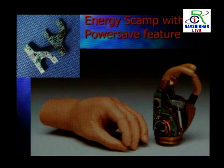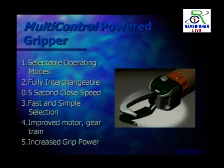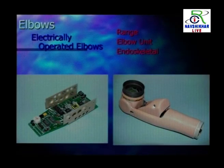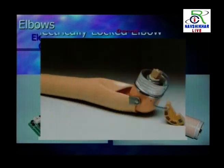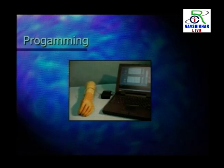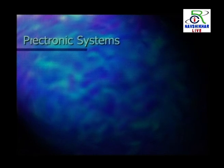The Energy Scamp with power safe features. There are multi-control powered grippers, but grippers are not so popular in India. In European countries, for specific tasks, grippers are most popular, where cosmesis is not a concern. And there is an elbow unit in endoskeleton, electrically locked elbow units. Programming is done on the computer.